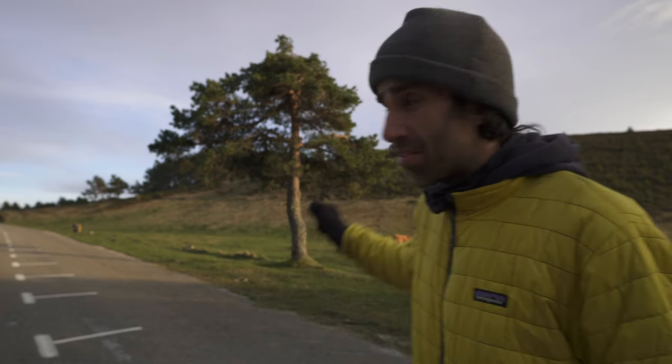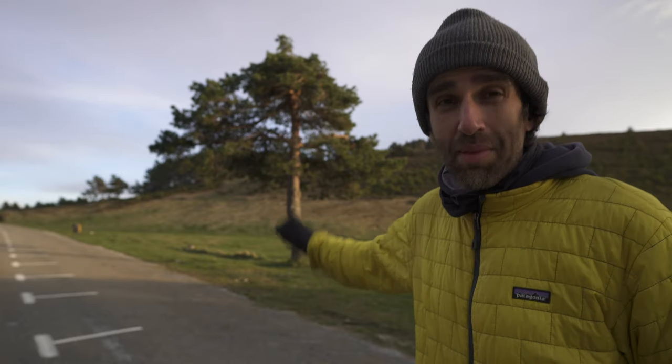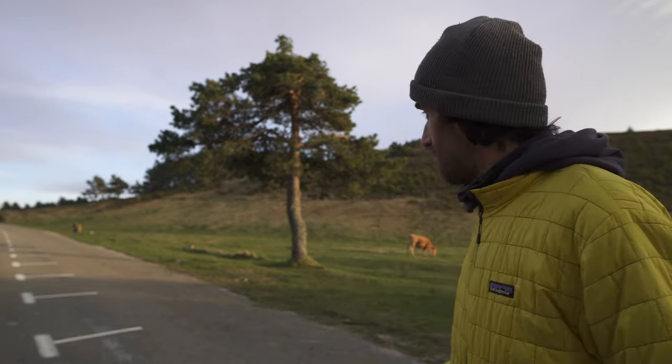Alright, so I think I found a few potential good images for tomorrow. I just need the right conditions. This is one of them, that tree back there, because there is not enough contrast. But tomorrow, if that hill in the background is white and covered in snow, it should provide that contrast that we are lacking right now.